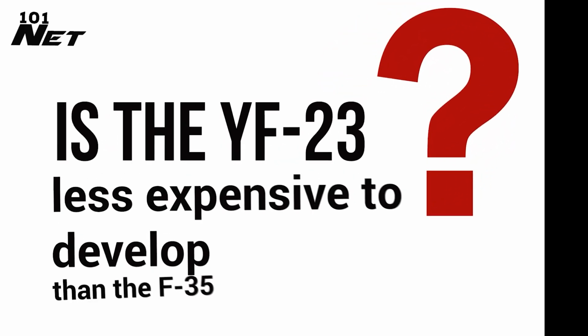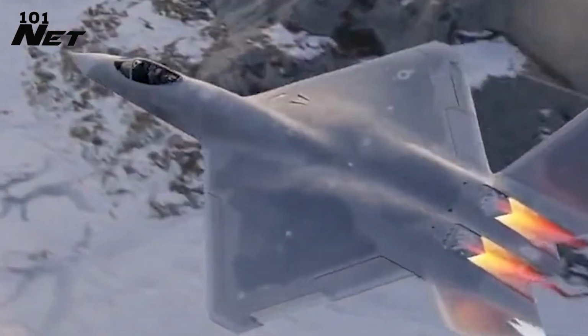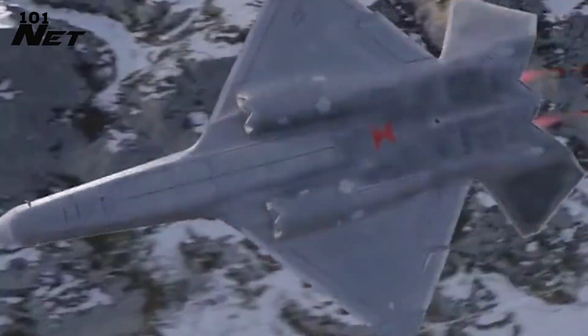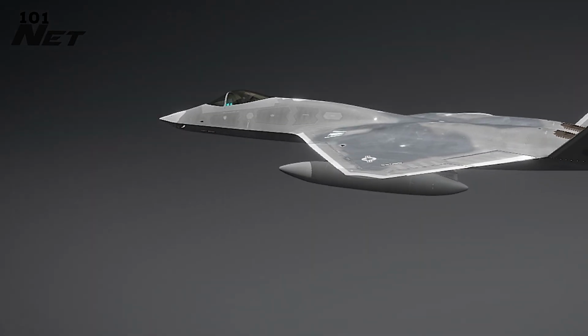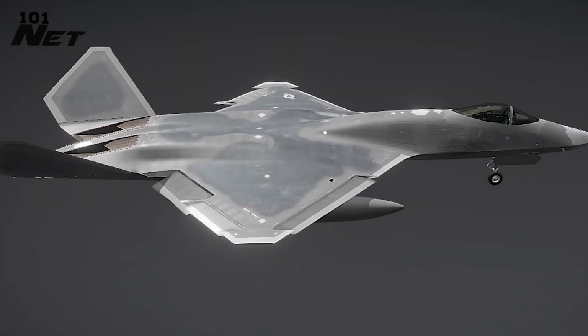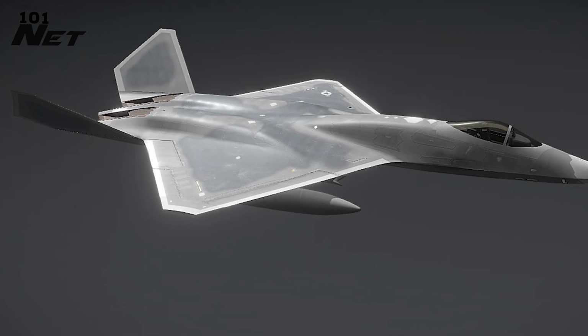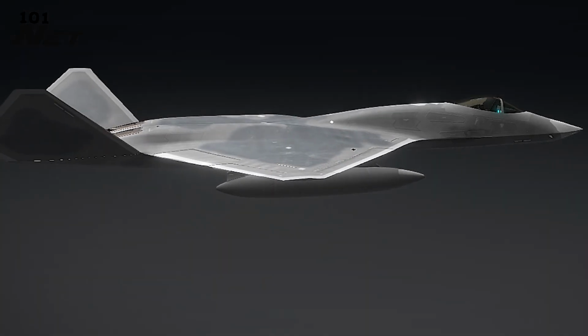Is the YF-23 less expensive to develop than the F-35? With the help of a control surface, its overall mobility is controlled. Engineers decided to install a V-tail that controls yaw, pitch, and roll in order to generate the thrust vectoring effect. The YF-23 has thrust vector nozzles.